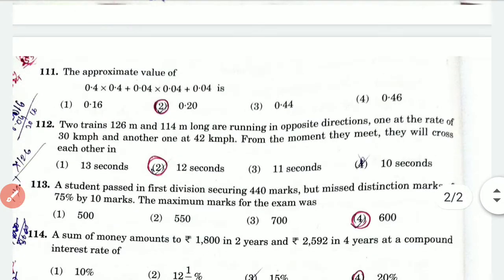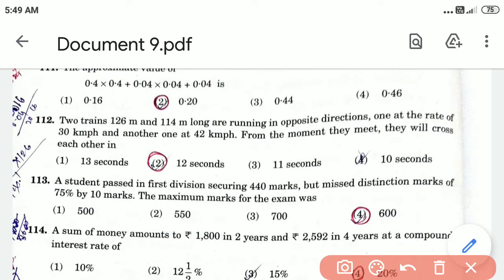Next, the approximate value of 0.4 into 0.4 plus 0.04 into 0.04 plus 0.04 is 0.20. Two trains, 126 meters and 114 meters long, are running in opposite directions, one at the rate of 30 km per hour and another one at 42 km per hour. From the moment they meet, they will cross each other in 12 seconds only. This will be the right answer.